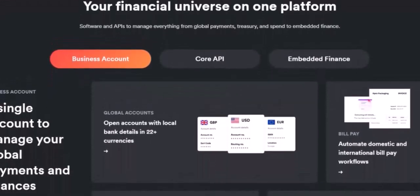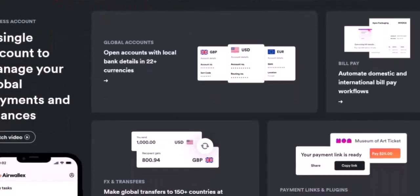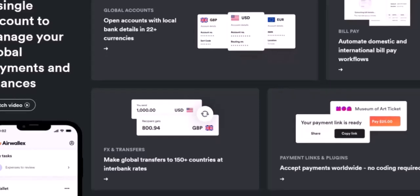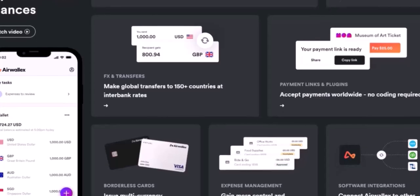Global reach. By using Airwallex, Kenyan businesses can tap into global markets and expand their customer base. The platform's international network provides access to a vast pool of potential customers. How to get started with Airwallex in Kenya. If you're a Kenyan business looking to use Airwallex, the process is relatively straightforward. You can sign up for an account on the Airwallex website and provide the necessary documentation. Once your account is verified, you can start using the platform's services.